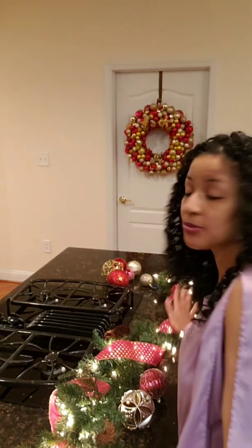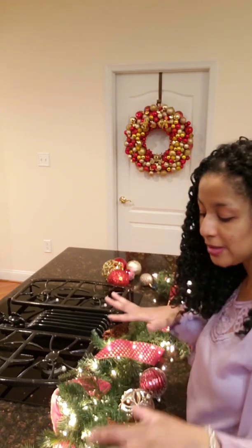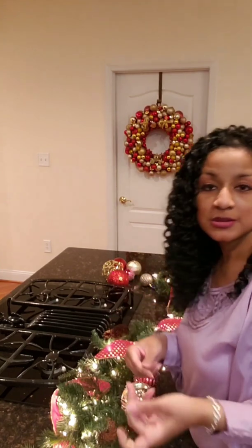So I have adjusted the camera once again because as I reviewed the recording, it appeared that a lot of what I was doing was out of frame and you weren't able to see what I was talking about. So I'm down to the third garland. The other two have the ornaments added. And I'm going to do this one, hopefully, where you can see what I'm doing. That way, if you didn't see what I was saying earlier, you will now.